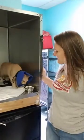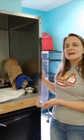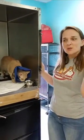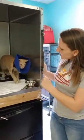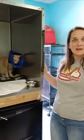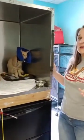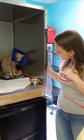Why is he here today? He's having some allergy issues. He's got severe allergy issues, and I've had to put the cone back on because he started scratching at his face again. You can see he still looks like he's being treated for the same thing that he had previously, but it's actually not. This is from him scratching at himself.